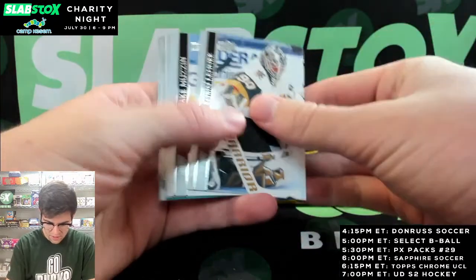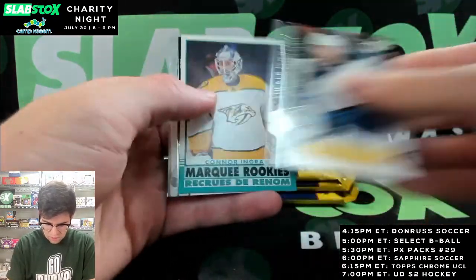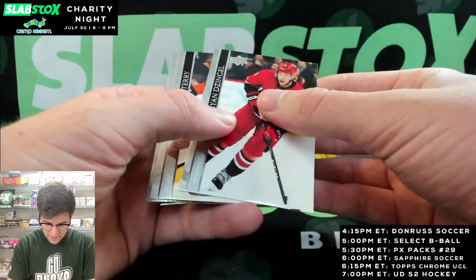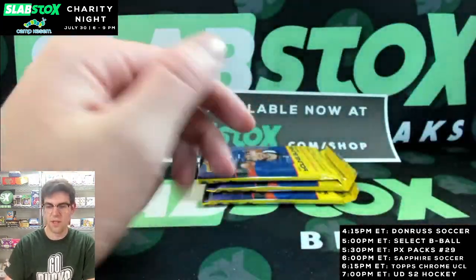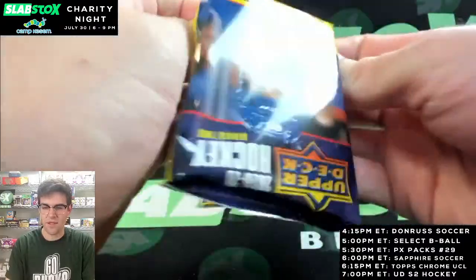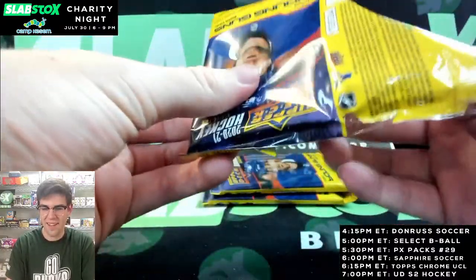Auston Matthews, Leonard, Jake Muzzin, Tucker Poolman, Marquee Rookies, Connor Ingram, Ryan Zingle, Troy Terry, and Nicholas Hallmarsson. What's up, Peg Junk? Everyone, I think that's pack number five, Magic, is the first five. So if you would have went with the first five I opened, you still would have gotten it, but still cool.